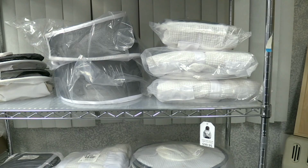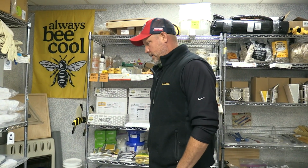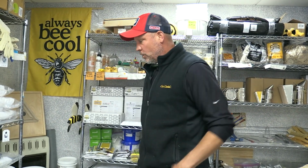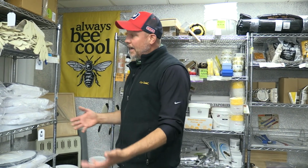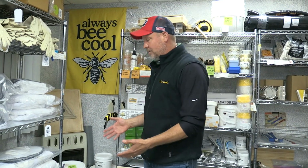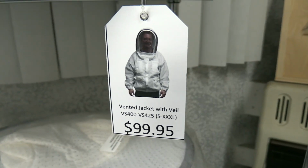So with the clothing, I notice you don't carry any $15 bee suits, do you? Okay. No. That was the first bee suit I bought. Horrible. Absolutely horrible. If somebody comes in here and they're looking for a $15 one... Because you want to be honest with them. If you're going to get a $15 bee suit, you're going to get $15 worth of protection. Right. So how much do you steer them into, hey, I don't want you to go too far over your budget, but we'd love for you to do something safe.